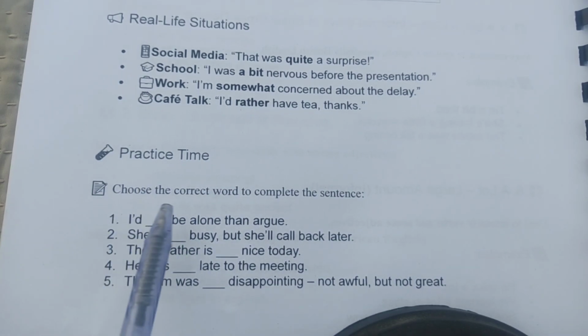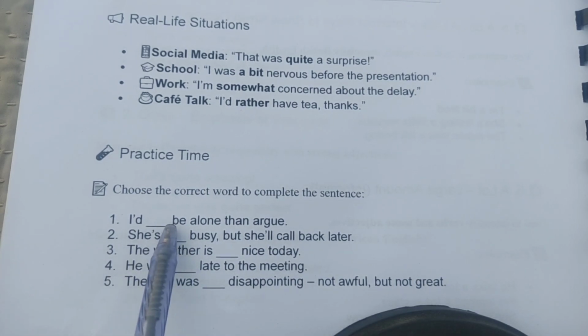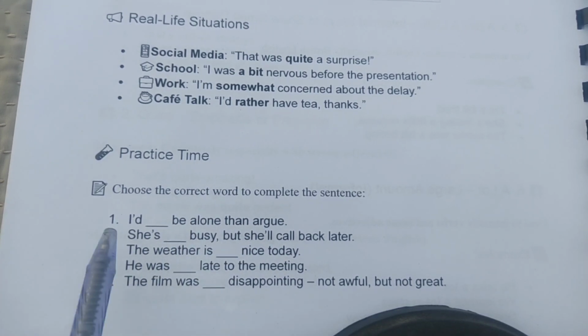Practice time: choose the correct word to complete the sentences. Here we have, for example, now what should we put in this blank here? I would rather be alone than argue. This is correct. We can put here rather.